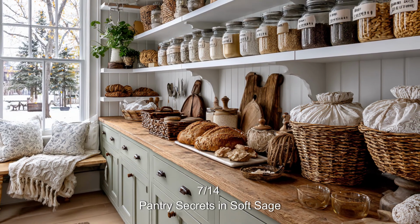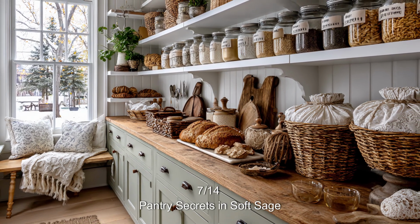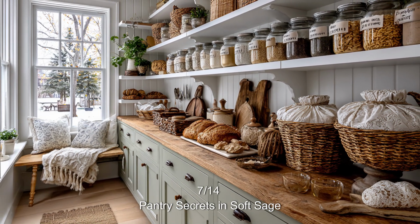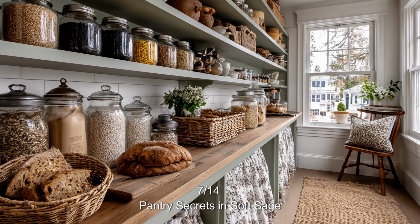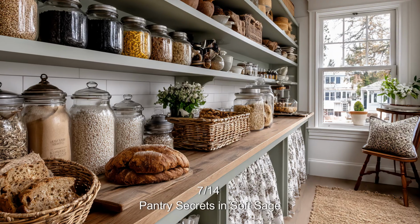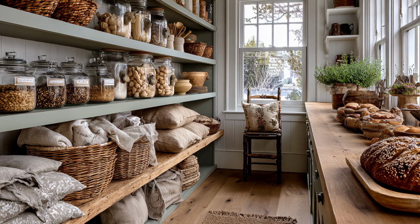Open shelves whisper pantry secrets, stoneware, twine jars, woven trays, and a toile curtain hides practical charms. A wool throw keeps the chair company like a patient friend. Frost softens the window's edge while sage paint steadies the palette, reminding winter to be kind, simple, and nourishing.